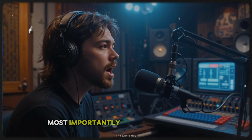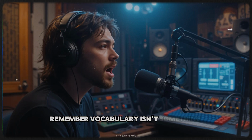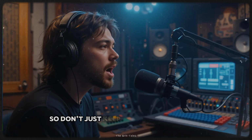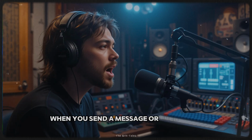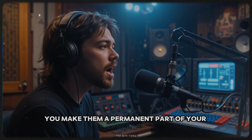Most importantly, you've spoken along, building a bridge between knowing the words and truly owning them. Remember, vocabulary isn't something you learn once and forget. It's something you grow through use. So, don't just keep these words in your notes. Bring them into your speaking and writing today. Use them when you talk to friends, when you send a message, or even when you're thinking in English. Every time you use them, you make them a permanent part of your language.